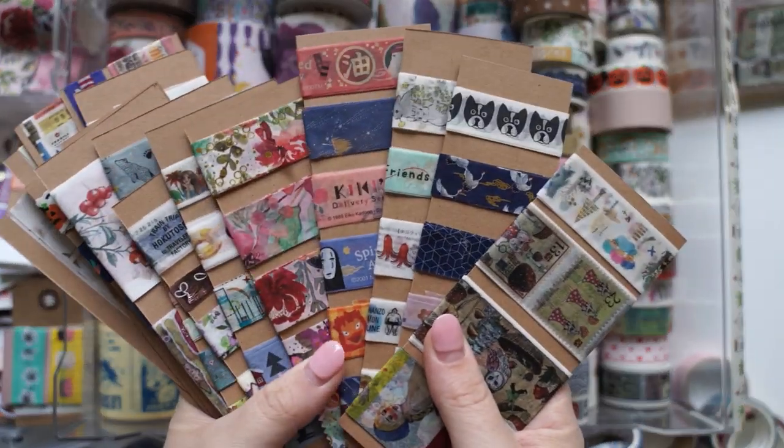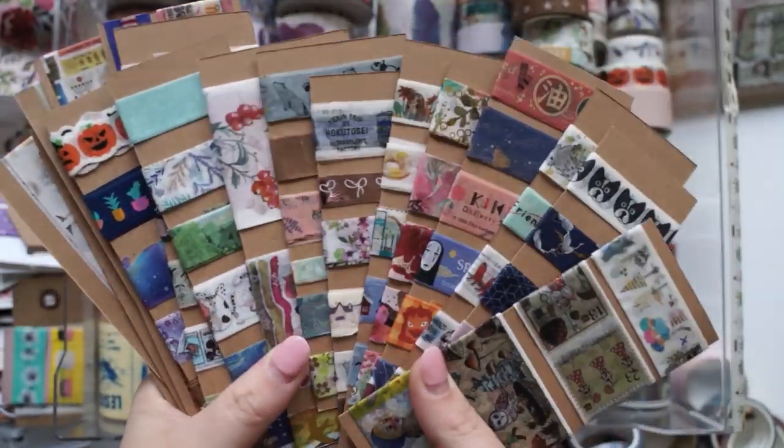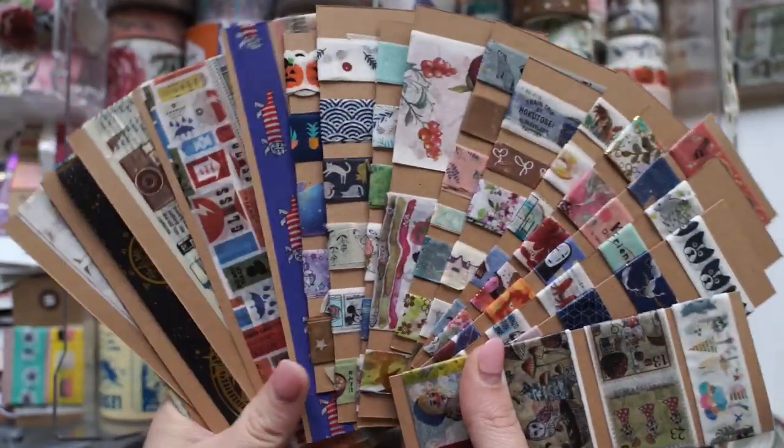So I'll show you the samples that I'm going to be sending to someone, whoever the winner is of this washi tape giveaway. Now I've got over 80 samples. It took me over an hour to wrap all these.